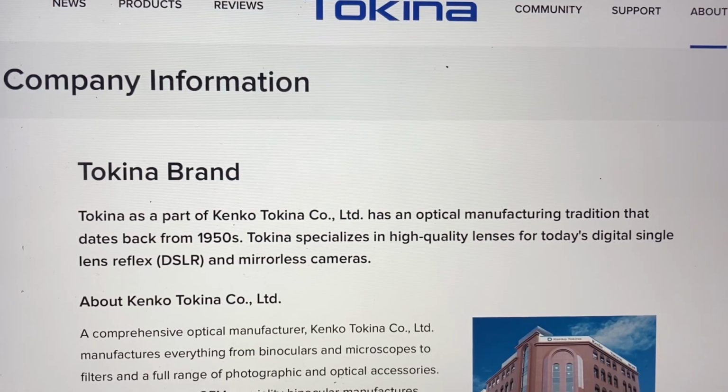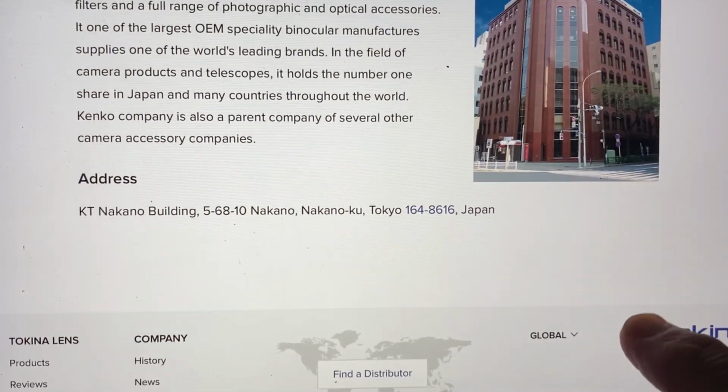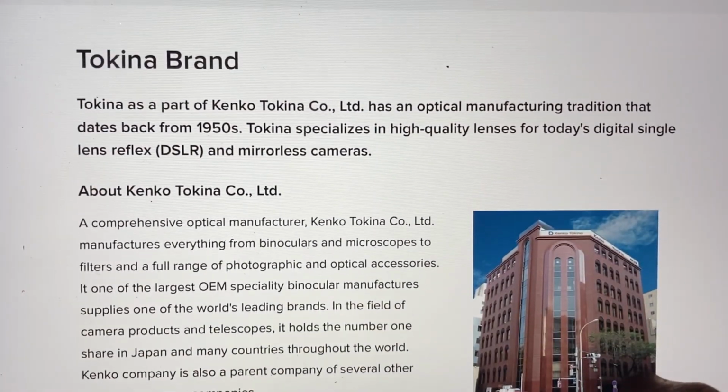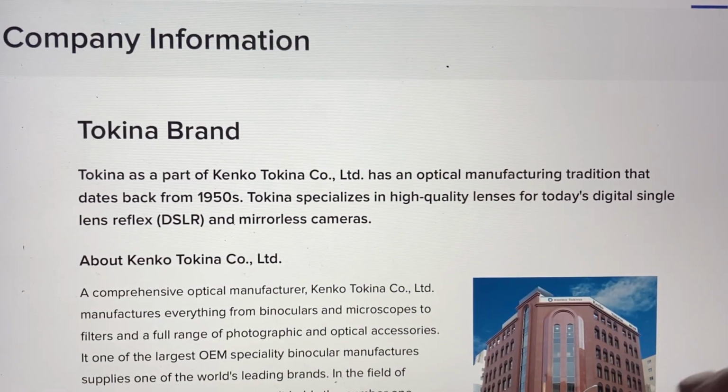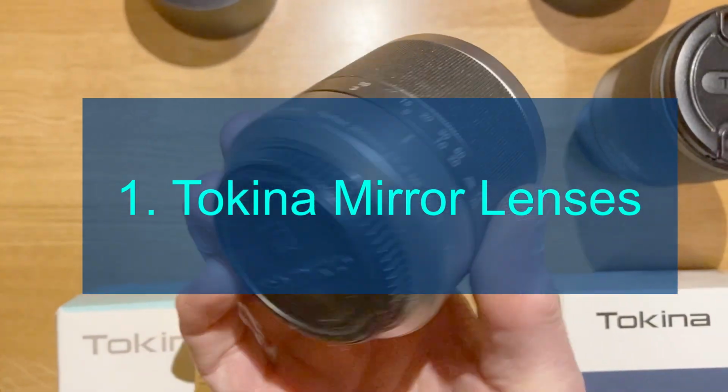First, a few words about the company, and the pronunciation in Japanese is Tokina. So I used to say Tokina, but anyway. Tokina is a Japanese brand which has a history dating back to the 1950s, and it's owned by the parent company Kenko. Tokina is known for making optical designs such as teleconverters, optical filters and lenses.